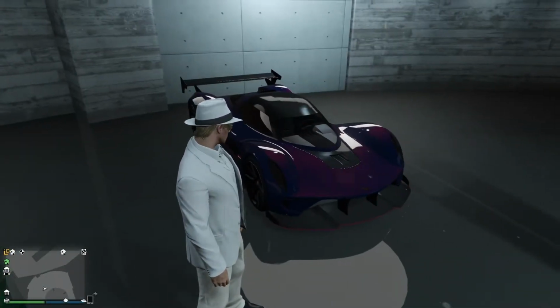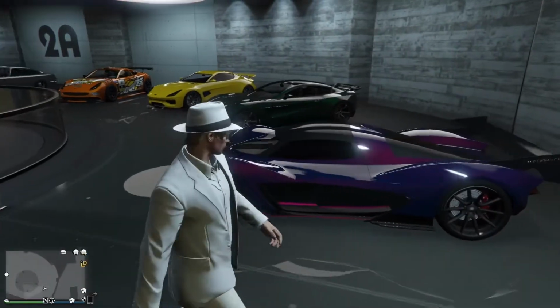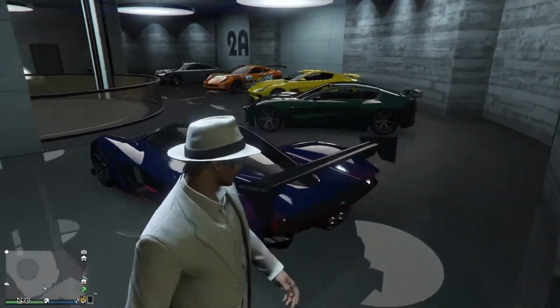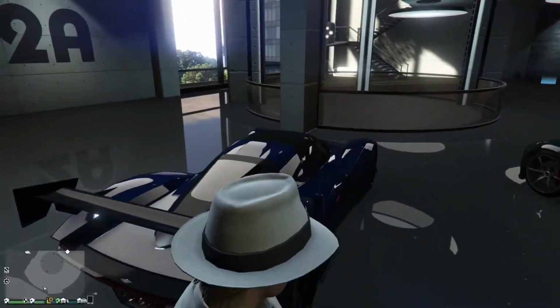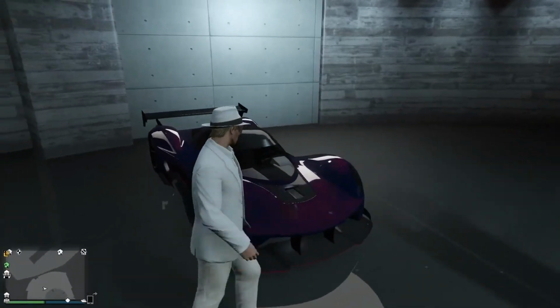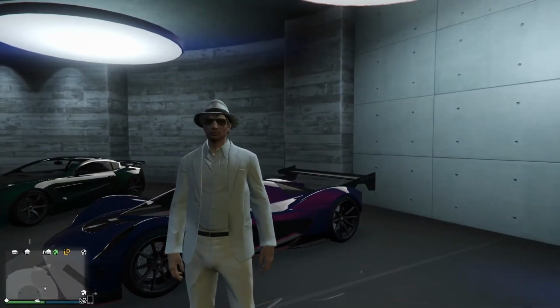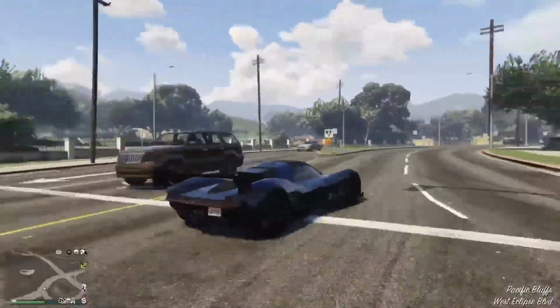Okay, ladies and gentlemen, now we've got the Dewbauchee Wagner, don't you know? One of the finest cars on GTA, in my opinion, retailing for a price of $1,535,000. Is it worth it? You bet your sweet arse it's worth it. Yes, it certainly is, ladies and gentlemen. In my opinion, I should say, it really is one of the finest cars in the game.